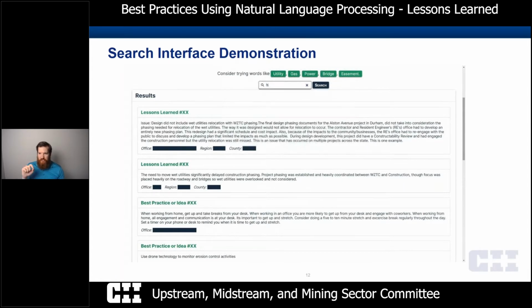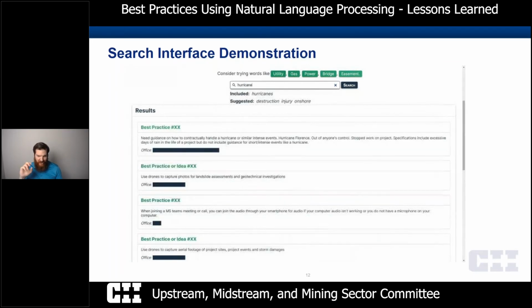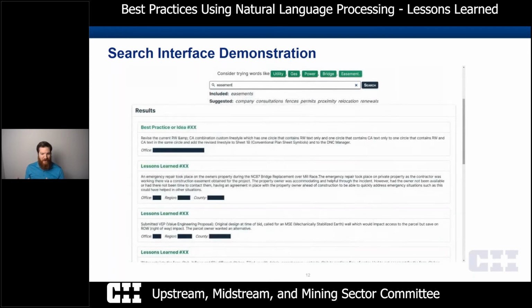And then moving on to another example here, we're going to search for a hurricane. And this is going to show you some of the different types of concepts we might be interested in. We might want to have some lessons learned about the destruction a hurricane can cause, or maybe injuries, maybe onshore or something like that. Really trying to help direct you to places that you may or may not know there is information in the database to search for. So here, if we take the example of moving on to an easement, again, we might be looking at relocations, permits, stuff like that. So it's giving you different directions that you can take it to guide you through the lessons learned database in a more intuitive way.